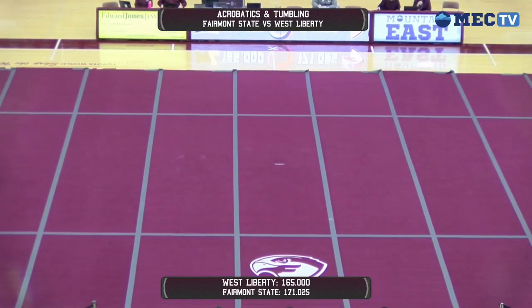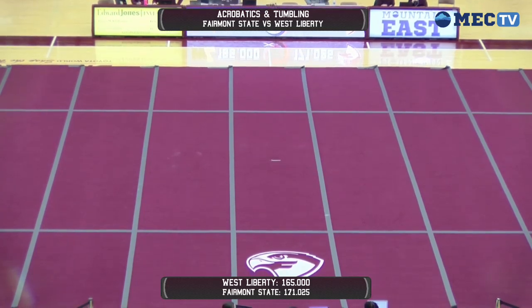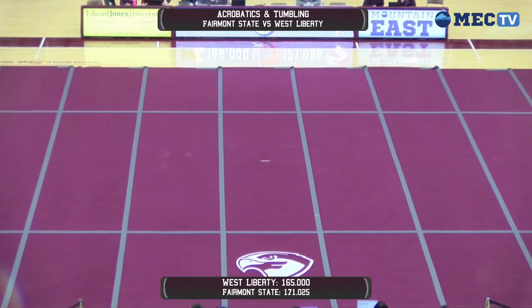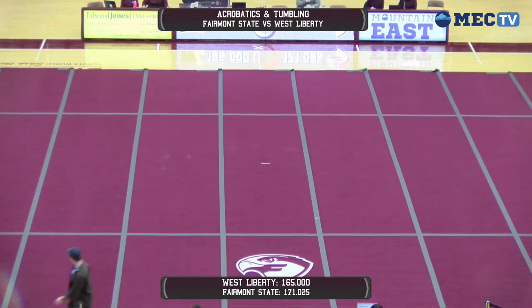Not a bad team event for the West Liberty Hilltoppers. Some uncharacteristic falls in tumbling for the Toppers, but the synchronization and the cleanliness of the team event, minus those falls, overall it looked really good. Synchronization is definitely something that the judges are looking for throughout that entire team event. So I think that West Liberty's done a great job there. Just a few minor things that they'll be looking to clean up.